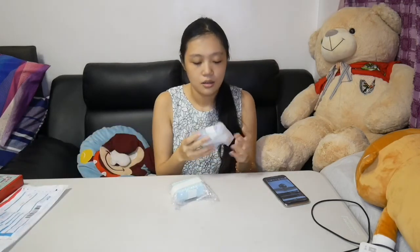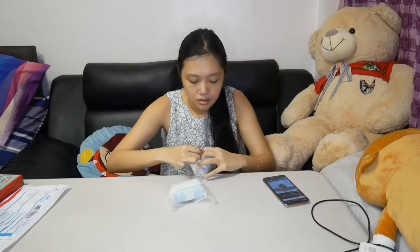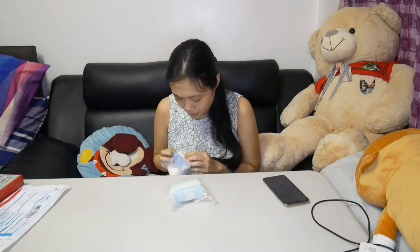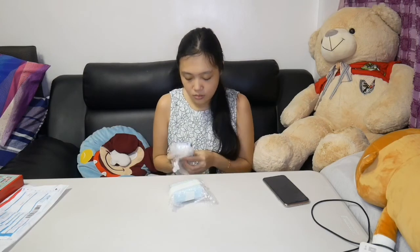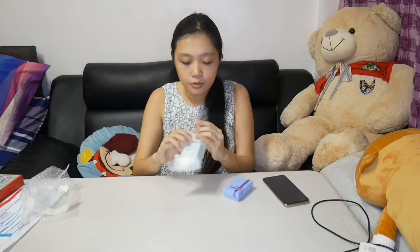So the next stuff is from Winter Melon Clothing. It's an accessory shop. Am I right? Oh no, it's gone. Wait, let me double check. Okay, it's from Winter Melon Clothing. I think it's this one. So let's open it up. It's so hard to open. Let me open the other before showing it.